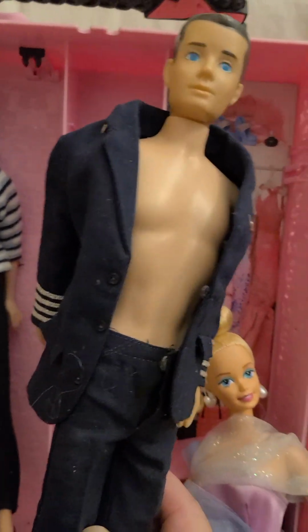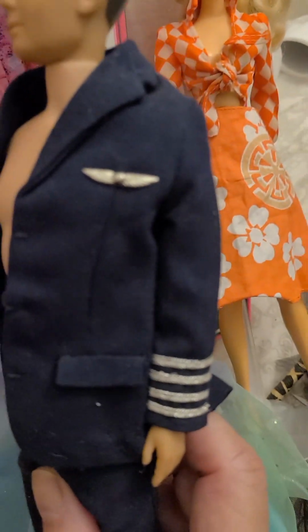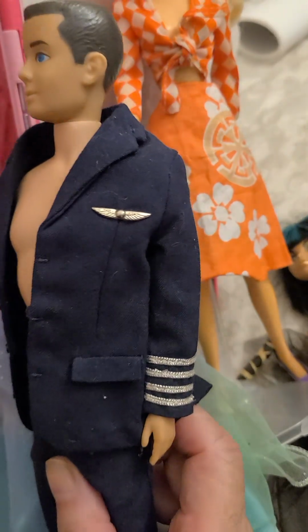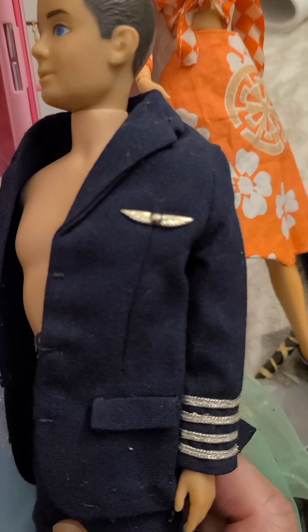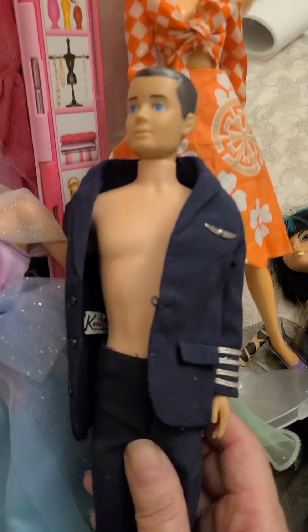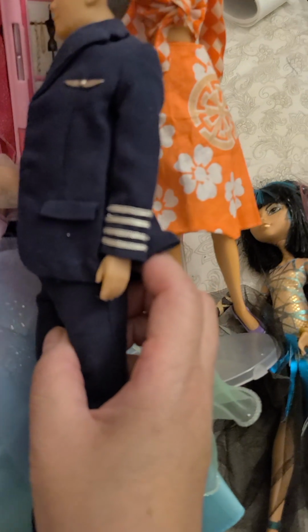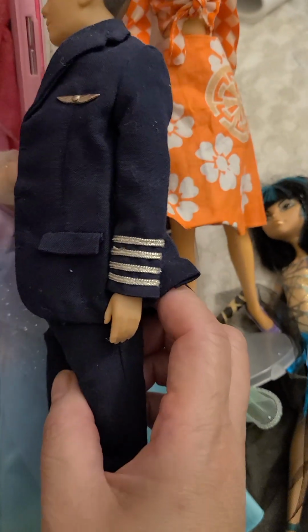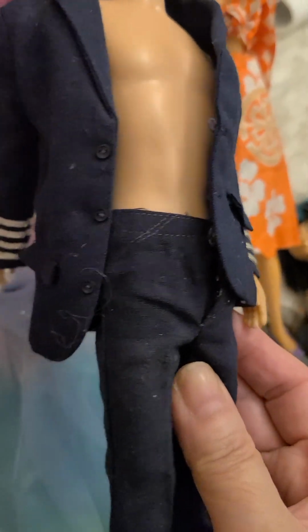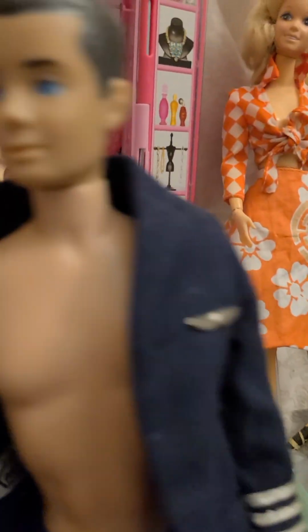Here we have Ken. This is an older Ken doll. He's wearing, I believe, a beautiful outfit. He's still got, I'm trying to get this in focus, the pin, which is hard to find, and the coat itself is in great shape, and you can see how straightforward he is. He's got the flat foot, and there seems to be something loose in his neck.